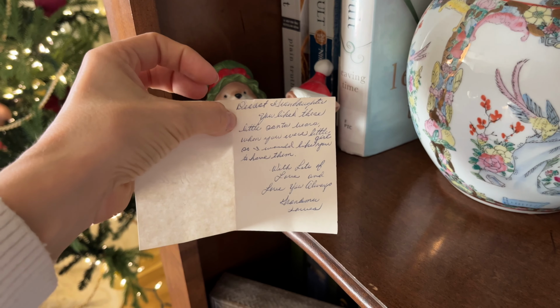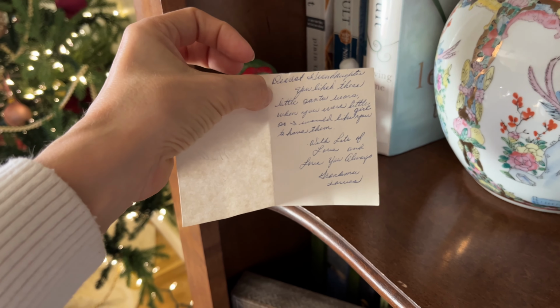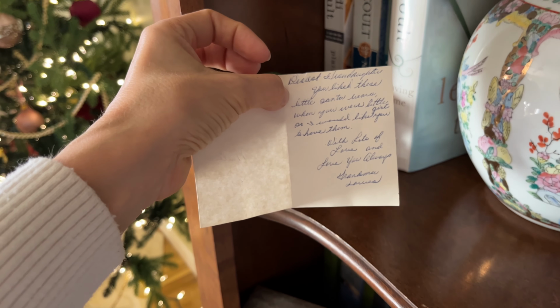And it says, "Dearest granddaughter, you liked these little Santas when you were a little girl, so I would like you to have them. With lots of love and love you always, Grandma Lowe's."